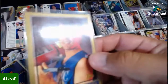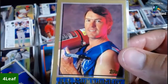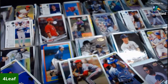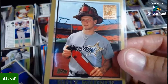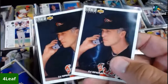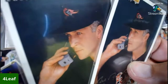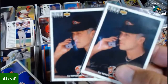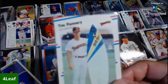Look at this. Jeff Montgomery with a fire extinguisher. Oh, if that wasn't enough, Billy Wagner's got one too, only he's wearing his fire helmet. Got a couple of Cal Ripkens on the phone. Look at the cell phone. What is that? 90, 93, 94, 94 Collector's Choice. Man, that's a big old phone. Tim Flannery with the surfboard.